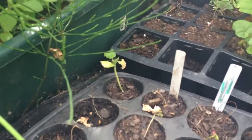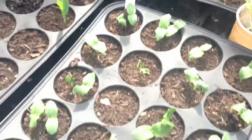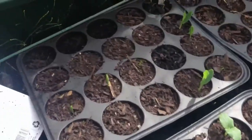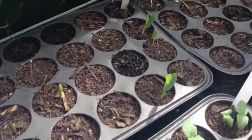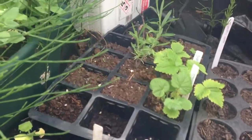That's my first set of cucumbers. Only one seems to have survived out of that half tray. And then this is my new batch I planted from seed straight outside. See a massive difference. That was my sweet corn. I'm getting 1, 2, 3, 4, 5, 6 popped up at the minute out of 20, which is okay. At the back I've got a strawberry from seed, and I believe it's a lavender from seed.